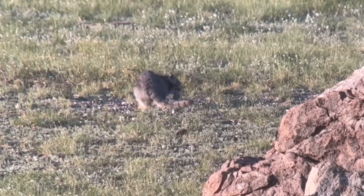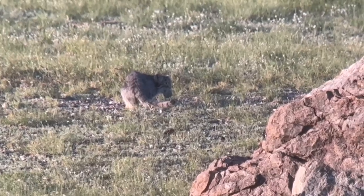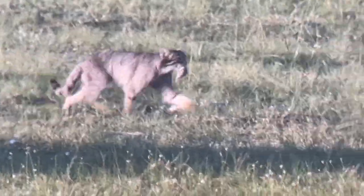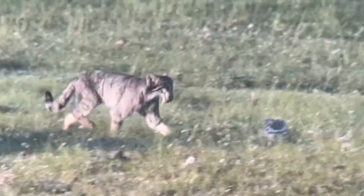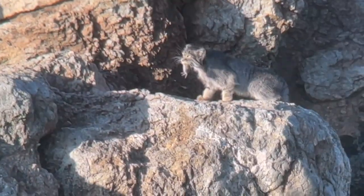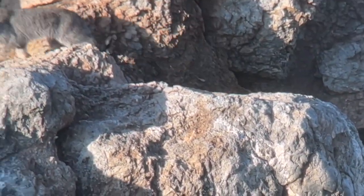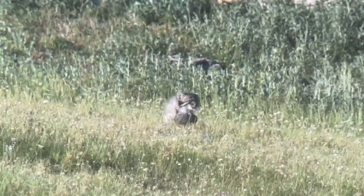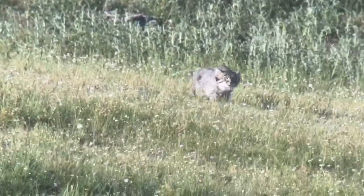Mom has captured another Brandt's vole. She takes it back to the den. She's probably looking to give it to one of the kittens. And if they won't take it, she'll go into the safety of the den and eat it herself. Or maybe save it for later.